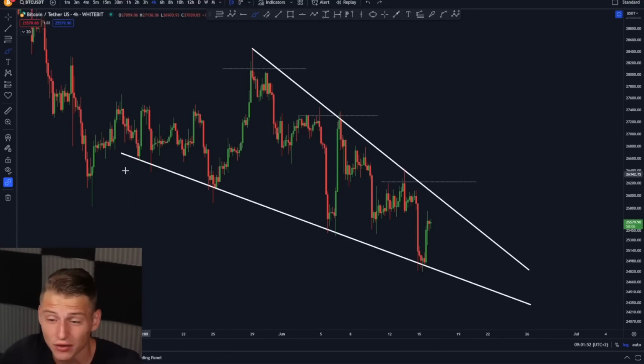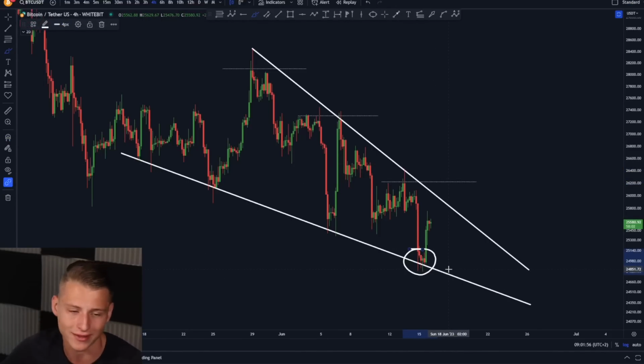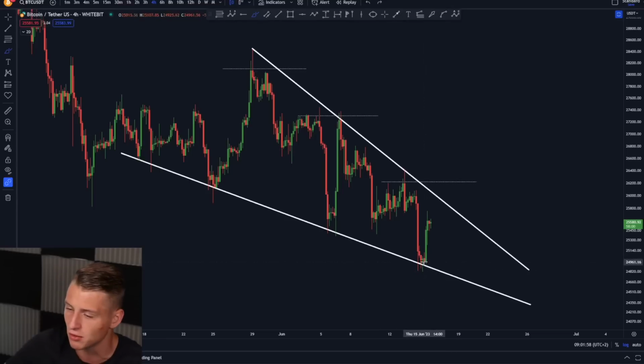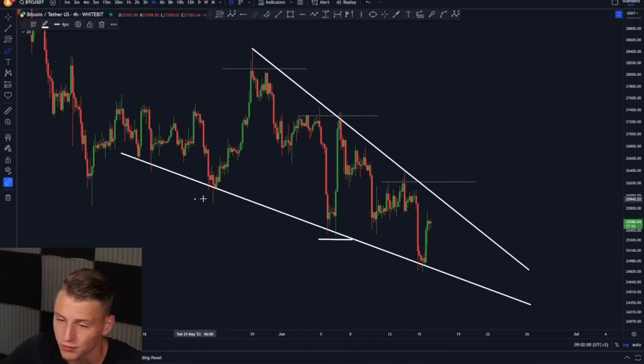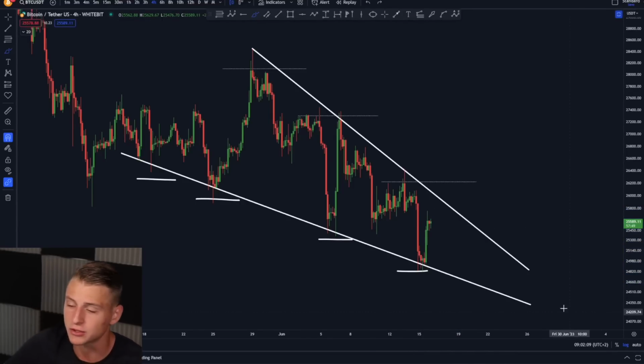And just like I said in yesterday's video, if Bitcoin is going to be bouncing, it's going to be off this level, and that is also exactly what happened. So you can see Bitcoin once again bounced off this downward sloping support line, and basically as time continues, I expect to see more bounces off this level if we do see more retests on this level. So pay attention to it.